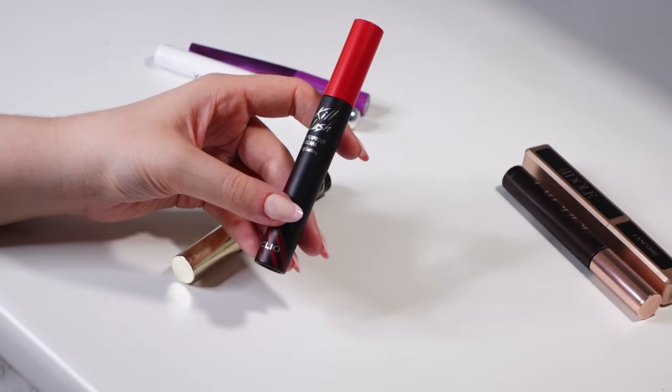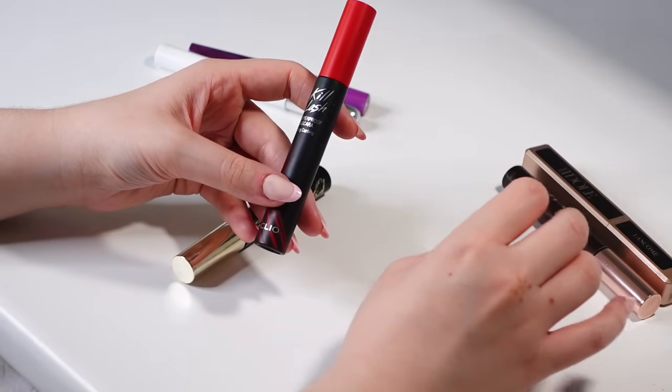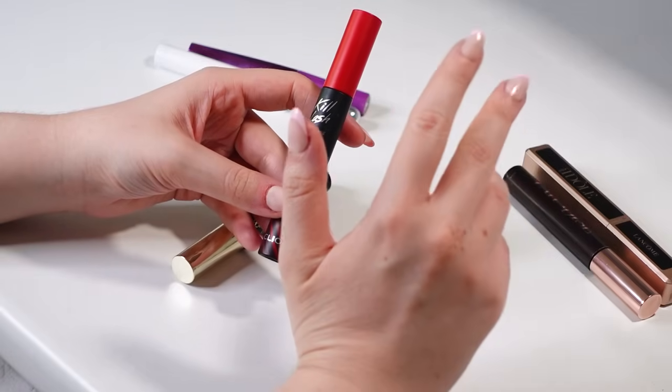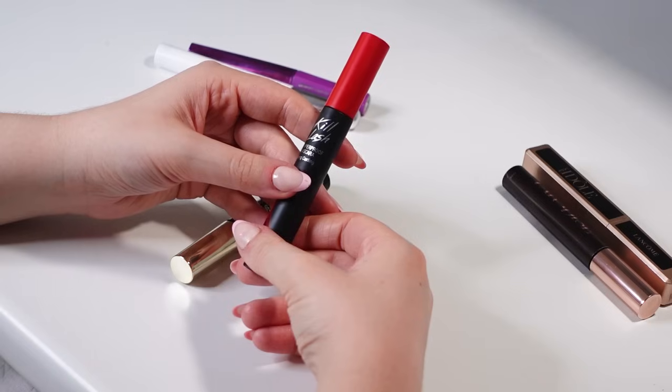I've liked a lot of Western beauty ones, both drugstore and luxury. But Korean mascaras, I don't know. I feel like I've had a weird run with them, and maybe I'm not getting something because a lot of people really love them. But yeah, you know what I mean?